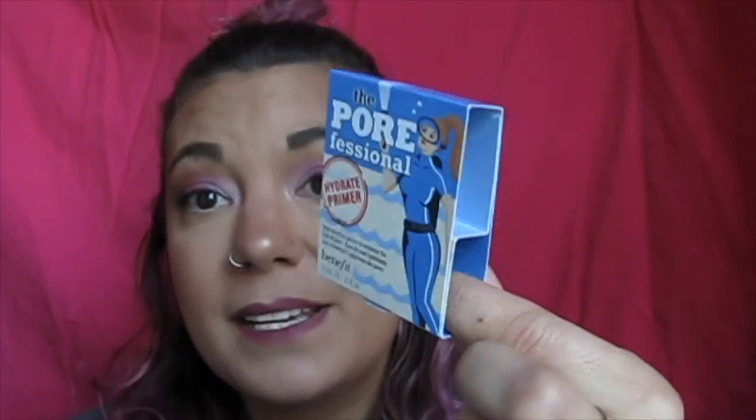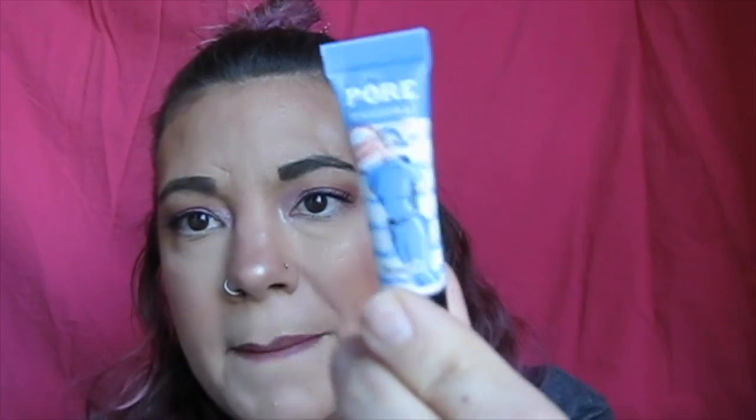Okay, obviously let's just pull out this right here. So this is, of course, the Porefessional Hydrating Primer. I was actually looking at this the other day. I thought it was waterproof though, and then when I found out it wasn't, I didn't end up purchasing it. So of course it's like a miniature teeny weeny size. This literally has 3 milliliters in it. This I probably can use twice, but that's the new one. But I'm kind of excited to try this one out.